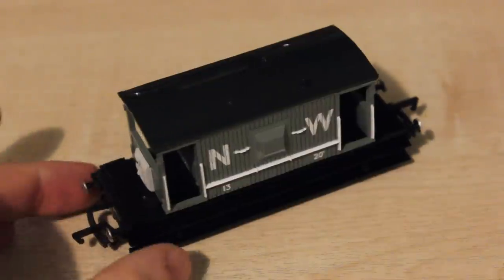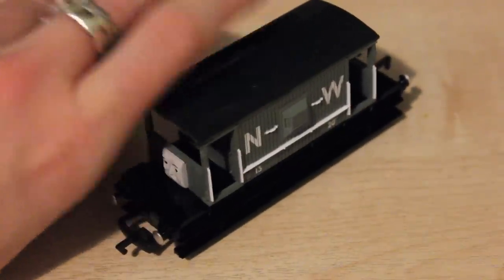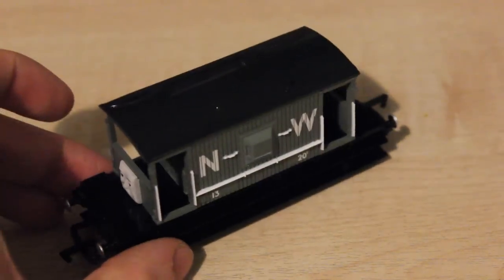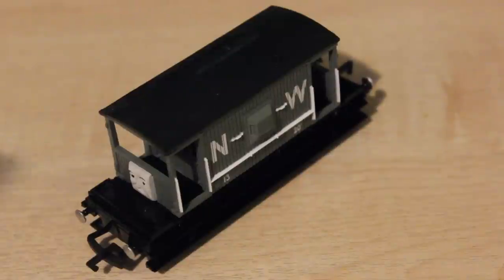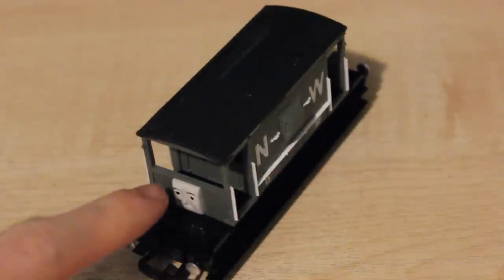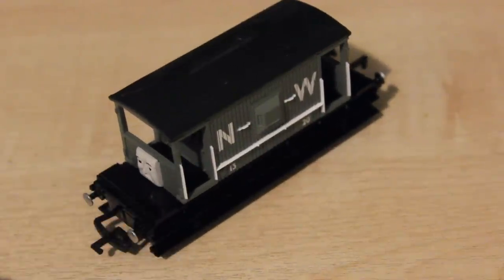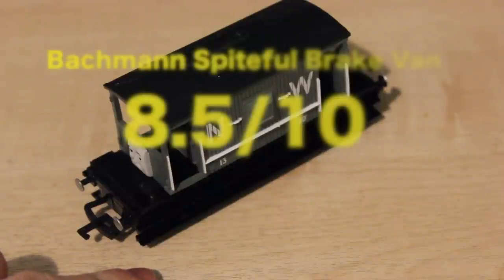And when giving this a score, I never thought I'd hear myself say this, but I honestly found it really hard to score because, as I say, I think it's a really good model overall. But I decided, because this is based upon what it looked like in both the Railway series and the TV series, and also, like I said earlier, I think the face is a bit too small. I'd have liked a bit of a bigger face. But I do think the face, at the same time, does look very good, has very good detail, and looks just like it did in the TV series. So I decided to give this an 8.5 out of 10.